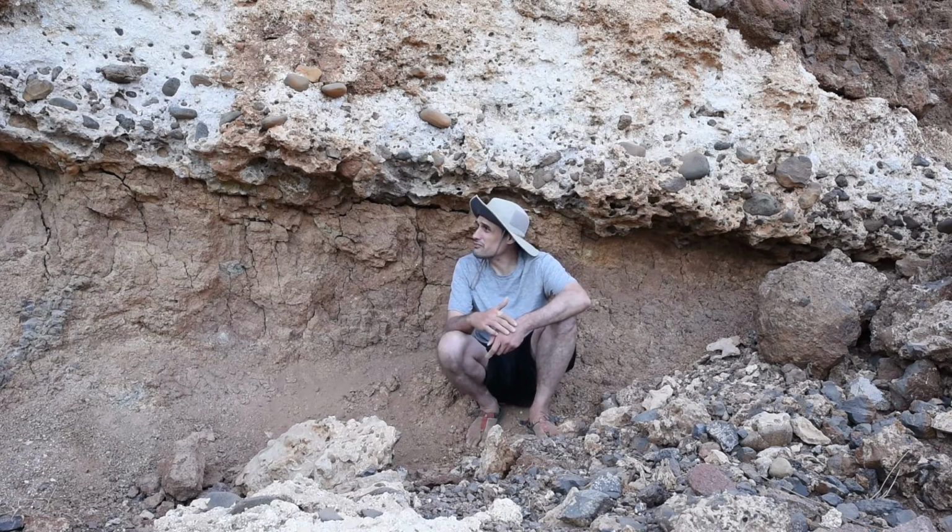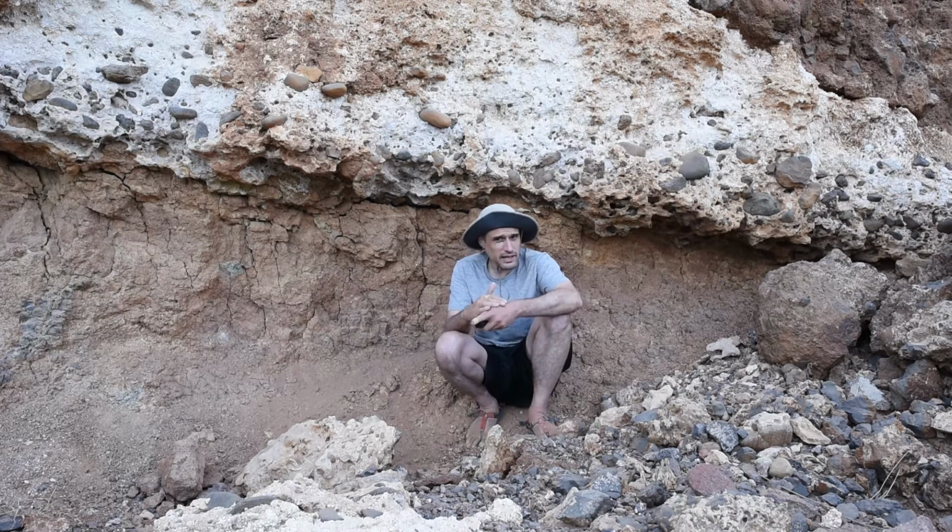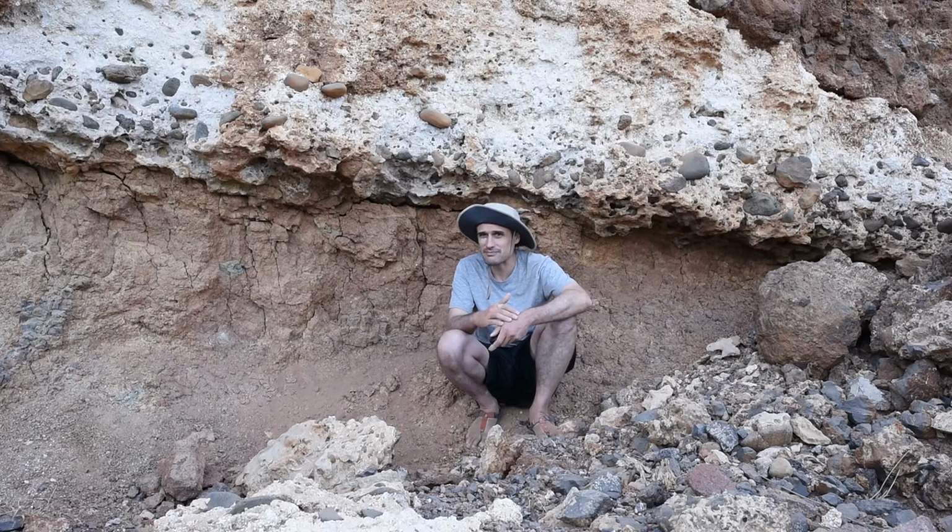Extends all along the cliff. This is exactly what Darwin would have seen. And there's big chunks of it in the foreground, so you can just hammer on those if you don't want to try and pull apart the cliff. Good stuff. Good stuff.